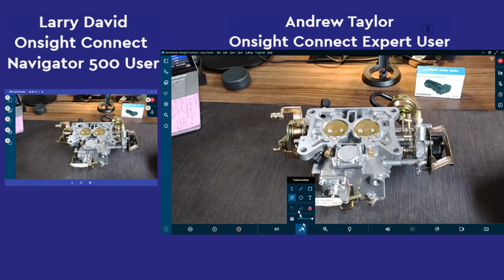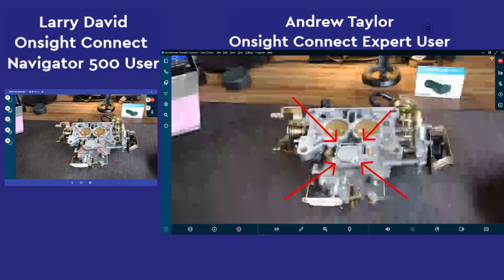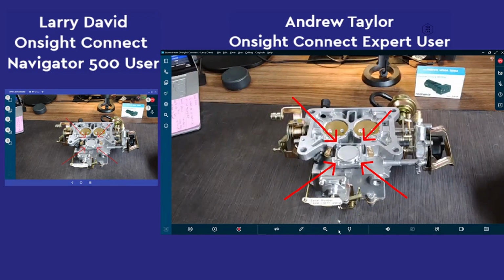I'm then going to grab my annotation. So here's my telestration, I should say. I've got a range of telestration tools that I can use here and colors. What I will say to Larry is, Larry, I'm going to use 4 red arrows and highlight on the device what you need to do. Now, what I'd like you to focus on is as I draw these arrows on the right-hand side, having a look on the left-hand side, you'll see that the arrows are appearing in the display on Larry's Navigator 500. I'd be talking to him saying, Larry, are you able to see those 4 arrows that I've drawn there?